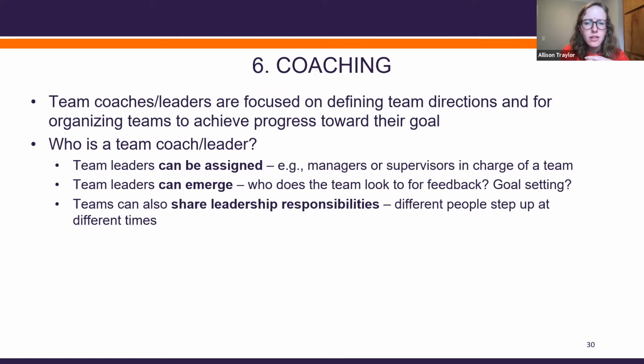And the big thing here is to remember that a coach or a team leader doesn't have to be someone who is formally assigned. So it doesn't have to be your boss. It can be a team member who emerges as a leader, who consistently takes on that big picture with the project and who is really driving things forward. Or teams can share leadership responsibilities.